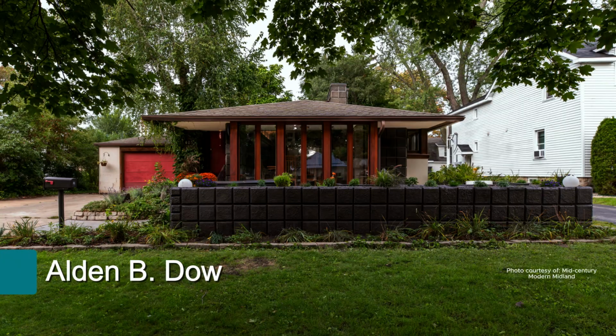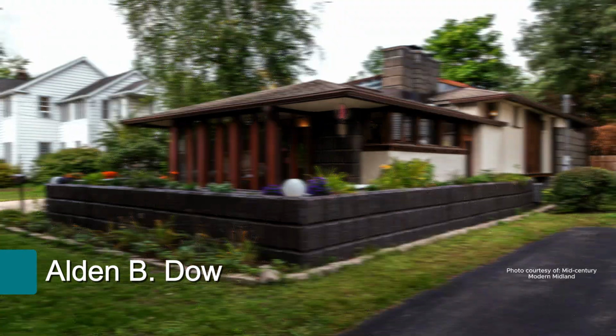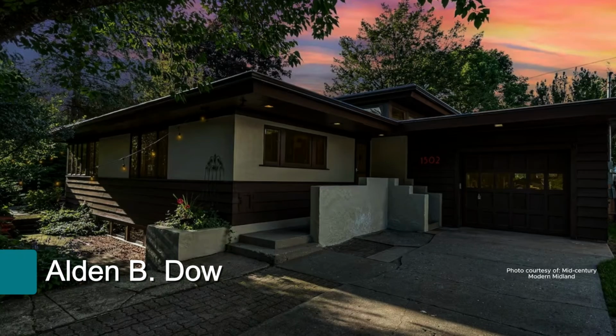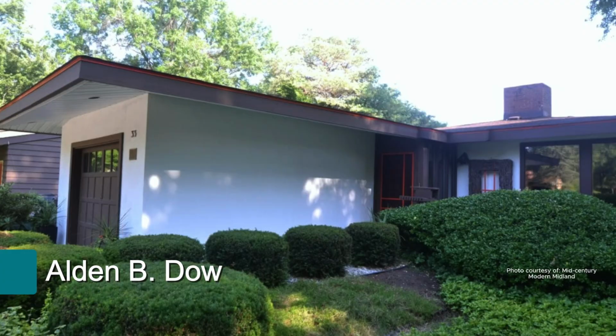There are a few big giveaways to determine if there's a famous undertone to the mid-mod design. You'll notice glass block and designer concrete block walls, low or no pitch roofs, and a super wide and low profile front door. He designed and built his own personal residence, which is now a local museum. The Alden B. Dow Home and Studio is a stunning must-see.